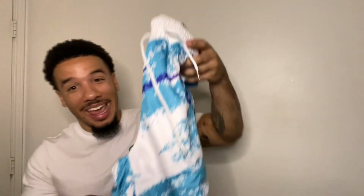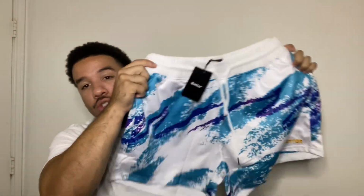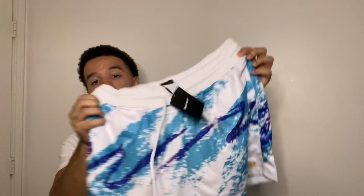Y'all are right. You got the white pair of Dixie cup shorts, man. These right here are super, super tough. As you can see, you got the better quality goods, the better logo in yellow down here, and they got the all white pair, man. I cannot wait to rock these in the gym. I am injured right now, but I cannot wait. Once I get back in the gym, fits are gonna go crazy.